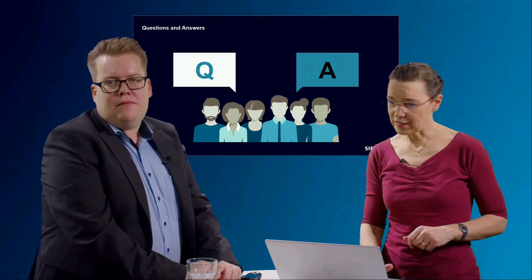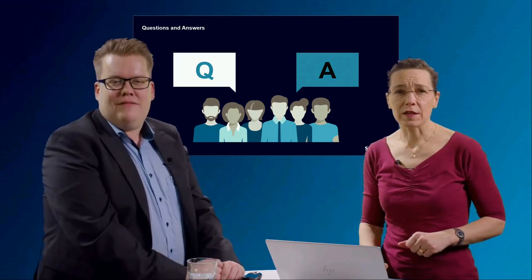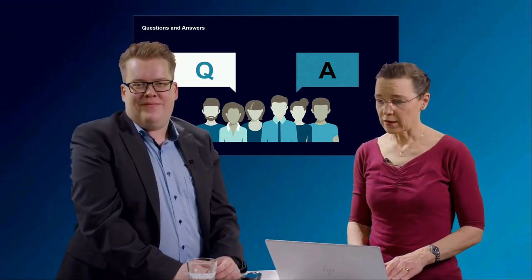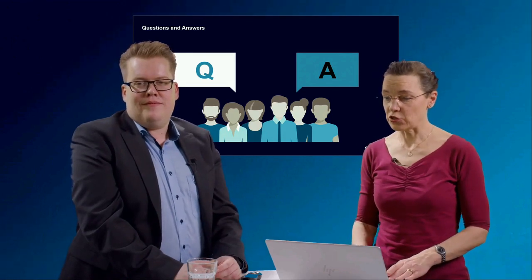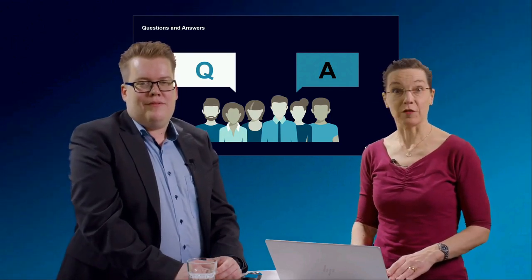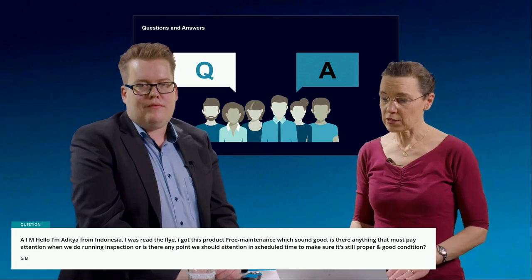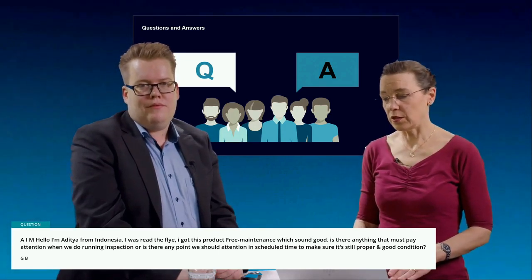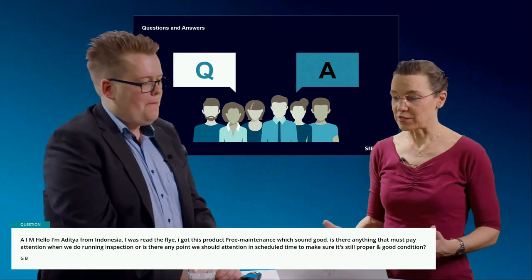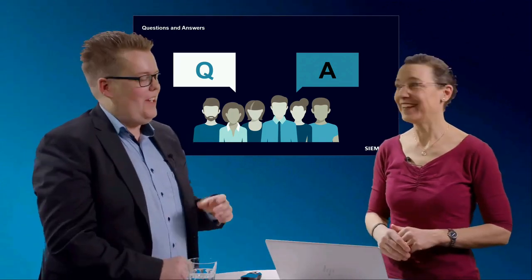Let me take AIM's question to you, coming from Indonesia, thanks for that information. I was reading the flyer and I got this product information, maintenance free, which sounds good. And yes, it is. Is there anything that I must pay attention to when we run inspection, or is there any point we should pay attention to in schedule time to make sure it's still proper and in good condition? What's the basis of maintenance free? The basis of maintenance free, I also want to direct this question to Ida, but what I can already spoil about that.